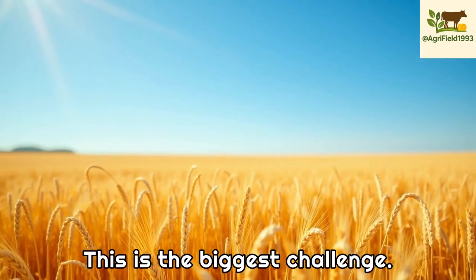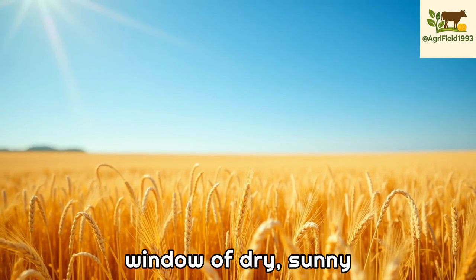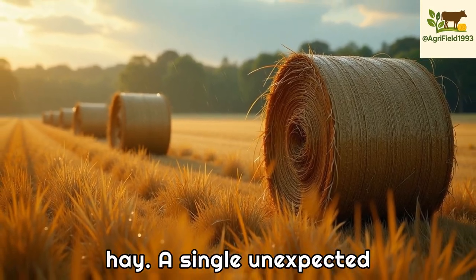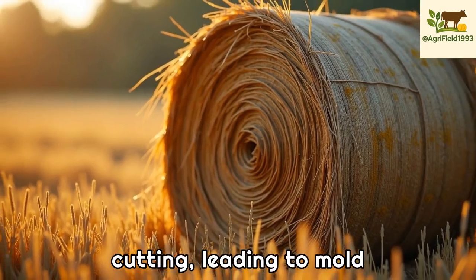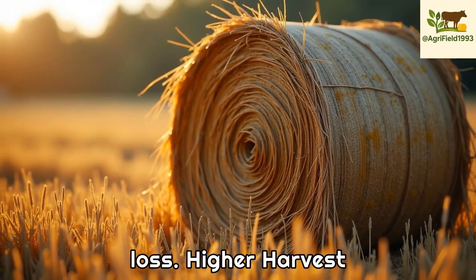This is the biggest challenge. You need a multi-day window of dry, sunny weather to make good hay. A single, unexpected rainstorm can ruin a cutting, leading to mold and significant nutrient loss.